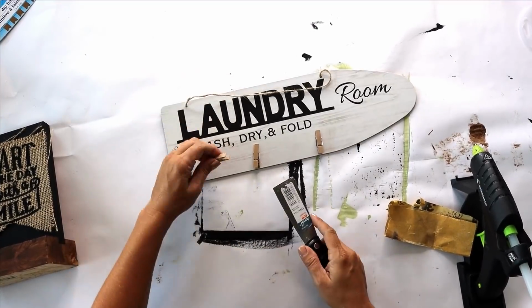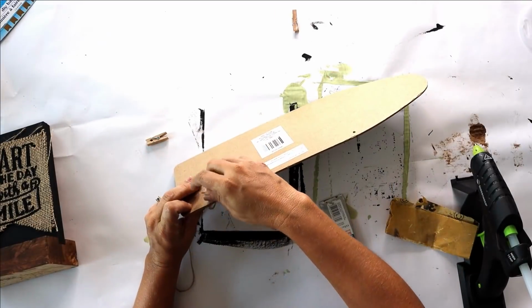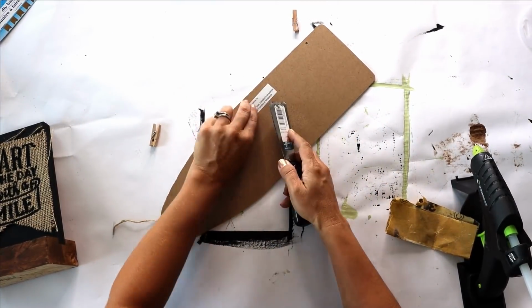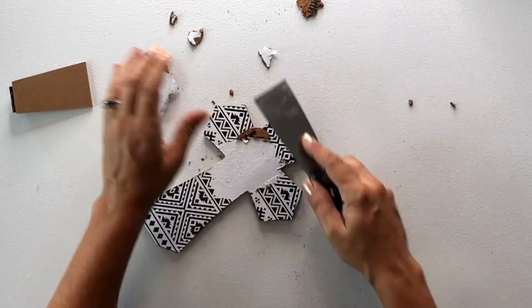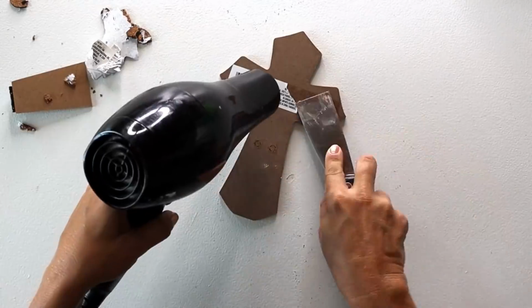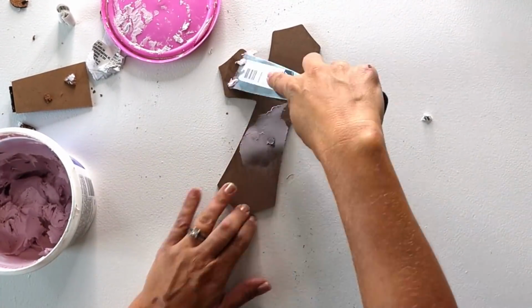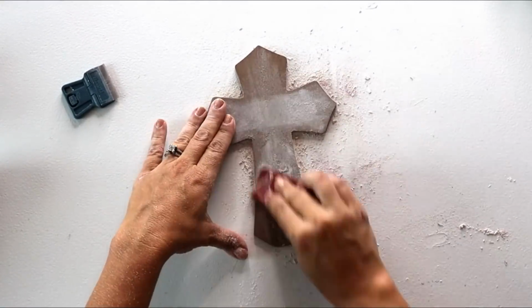We're gonna start with a little deconstruction by removing the clothespins and the twine from the ironing board. Removing the stand and the heart from the cross. We're gonna fill in the holes on the back of the cross with some putty, and once that's dry, sand it to smooth.